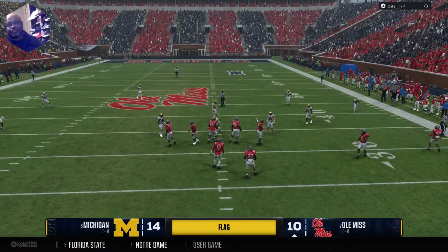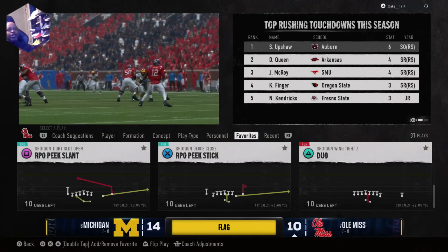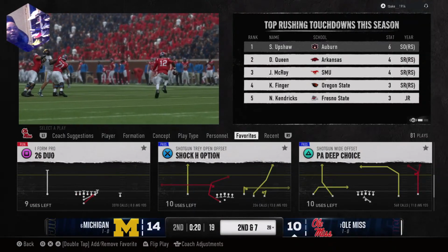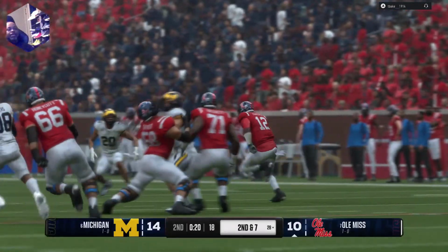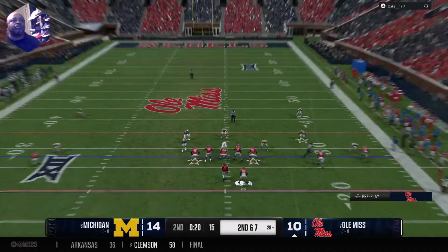Didn't quite get the play off in time. It'll be delay of game. Quarterback lost track of the play clock, and that'll cost the offense 5. Second down play coming up for this offense.